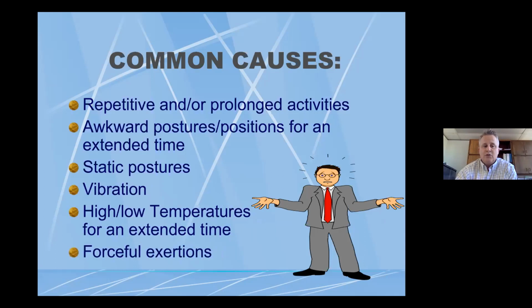And then forceful exertions. One example I like to use for forceful exertions is sometimes people keep the phone away from them, and they keep it so far away that sometimes they have to overreach and overextend to get that. And they don't attach that discomfort they have in their neck at night when they go home, or their shoulder pain they have when they wake up in the morning, to possibly being tied back to those forceful exertions where you're overextending yourself.